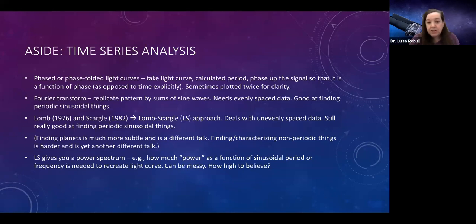Finding planets is much more subtle. Finding and characterizing non-periodic things is also hard, and both of those are different talks. When you do a Lomb-Scargle analysis, it gives you something called a power spectrum or a periodogram.